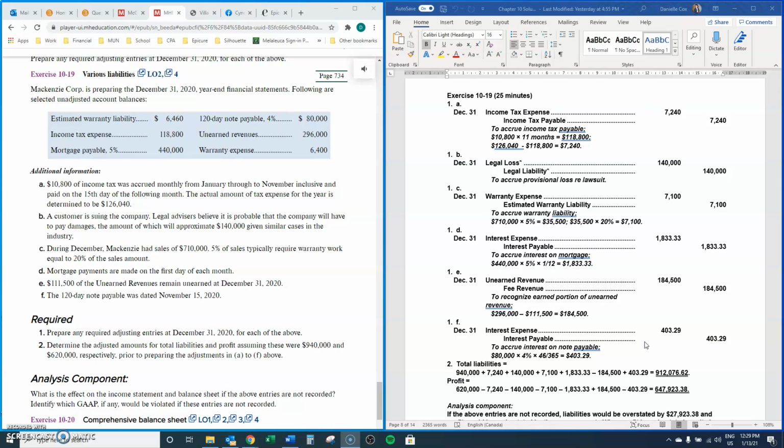Part B, determine the adjusted amounts for liabilities and profits. They give you a starting amount. So basically, I'm not going to go through it. You just take your starting amount and then you go through each of these entries and you add or subtract accordingly. Alrighty.